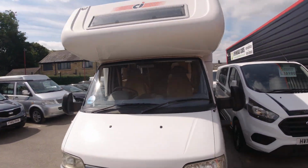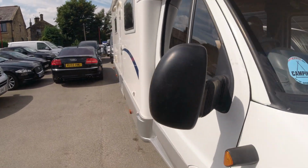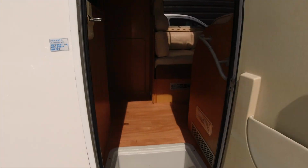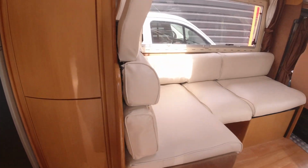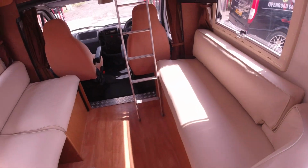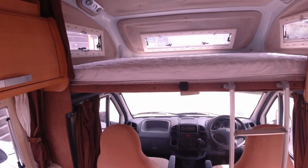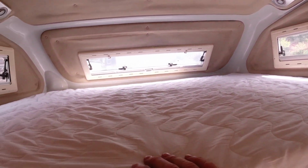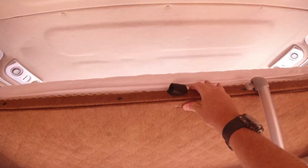Just been reupholstered this one inside, so let's have a look. Nice low step. And there we go. So we've got a large double bed up here, which can be lifted up, and it just attaches up there.